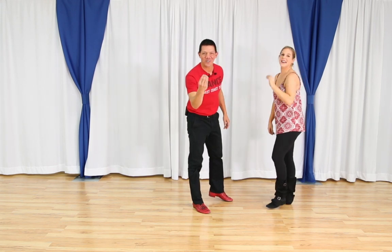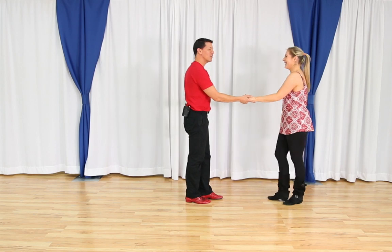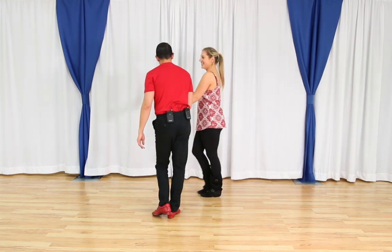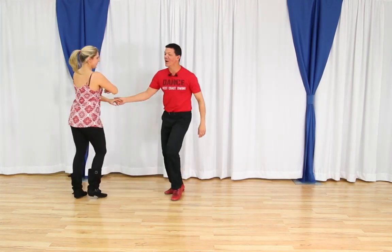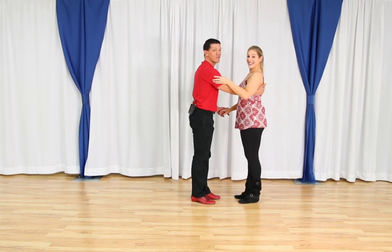We need to end in closed position so we can repeat the series. So, we lead what looks like a free spin. No, it's not. It's a roll in, roll out. No, it's not. It's a rock and go. It's a free spin. Oh, no, I have to land in closed position so I can repeat it again.